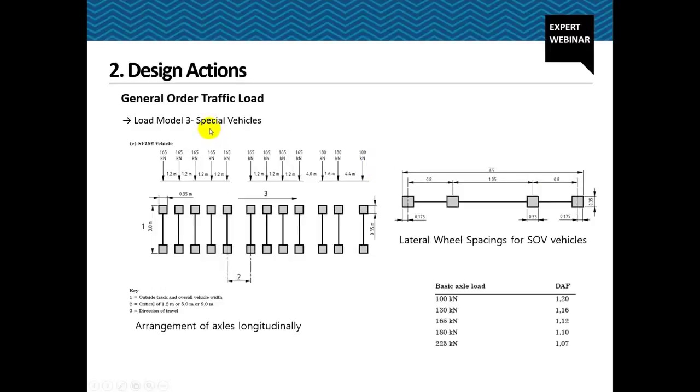Then there is a general order traffic load, which consists of multiple axles. It's a special vehicle, SV196, as per the UK National Annex of Eurocode, and has been considered in the checking of this bridge. The characteristic of this vehicle is that it can straddle transversely, so it can occupy more than one lane at a time. This particular vehicle is also multiplied with a dynamic amplification factor, for speeds greater than 70 kilometers per hour.